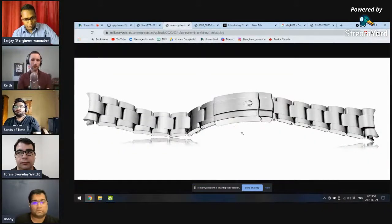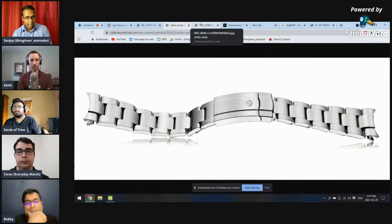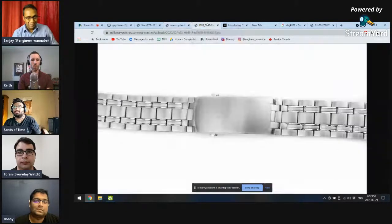The tried and true, ever faithful oyster bracelet. I am not a huge fan of this, even though Grand Seiko uses this style of bracelet most of the time. Maybe the 5-link variant, like the Speedmaster's, with the polished mid links. I do like this bracelet, but it's all right. It's kind of like the standard bracelet, mainly because Rolex is so popular and everyone's kind of ripped it off.